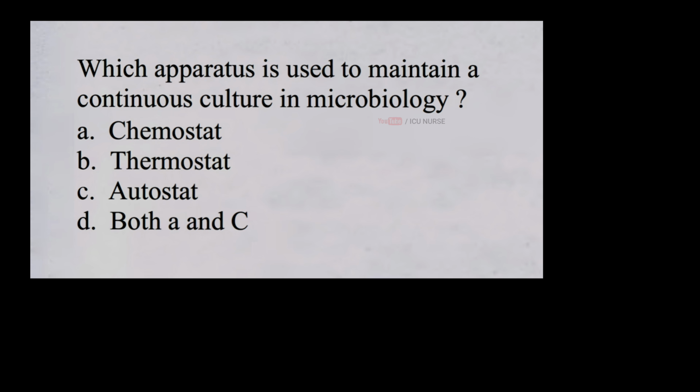Which apparatus is used to maintain a continuous culture in microbiology? A. Chemostat, B. Thermostat, C. Autostat, D. Both A and C. And the correct answer is A. Chemostat.